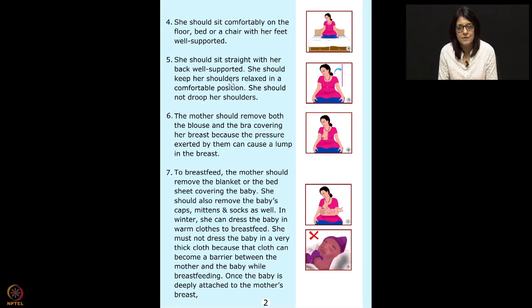My favorite position for the mother to sit is literally on the bed with legs folded. It becomes much easier, especially when she's latching. Once she has finished latching, she can go in any position. But while she's latching, sitting with folded legs really helps. One more thing which is important is that she should sit straight, because many mothers have this habit of drooping down like this, or their back is not straight. They bend down to breastfeed the baby.